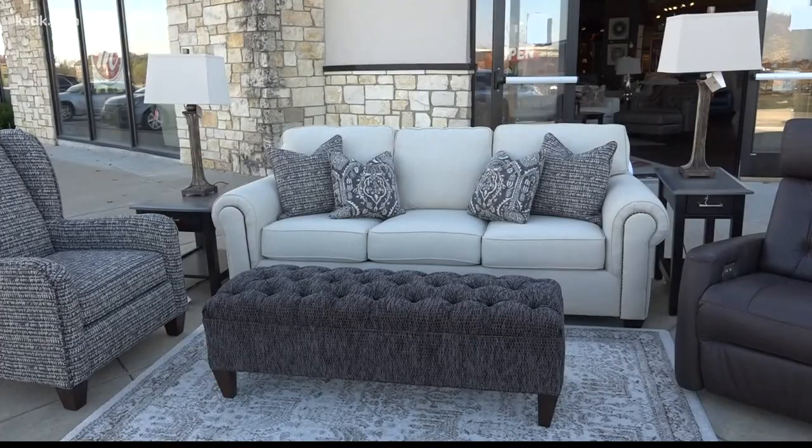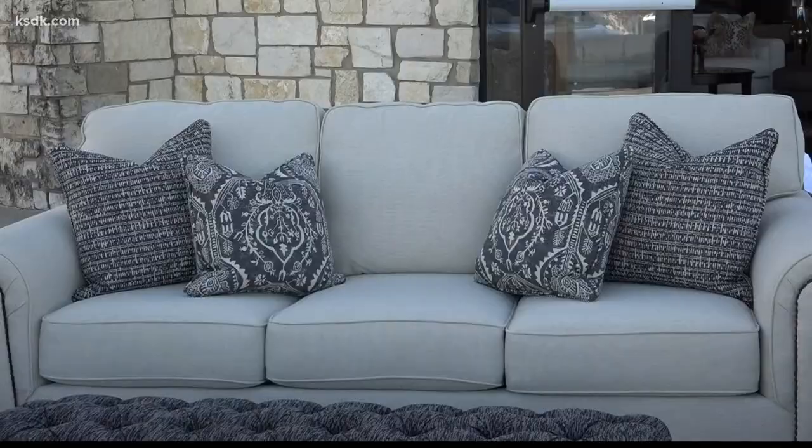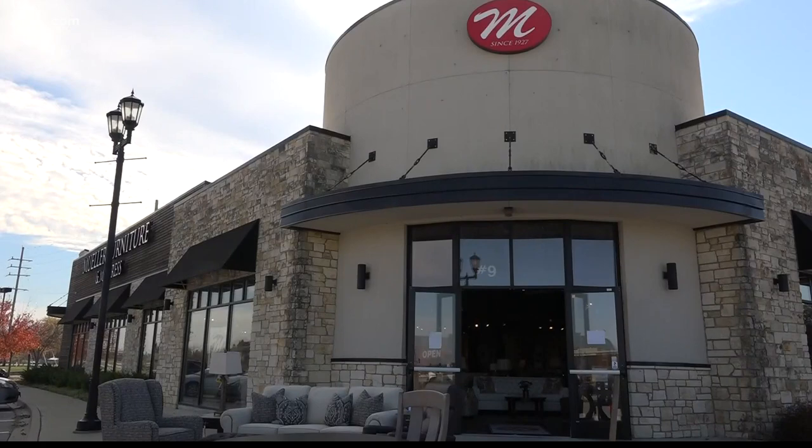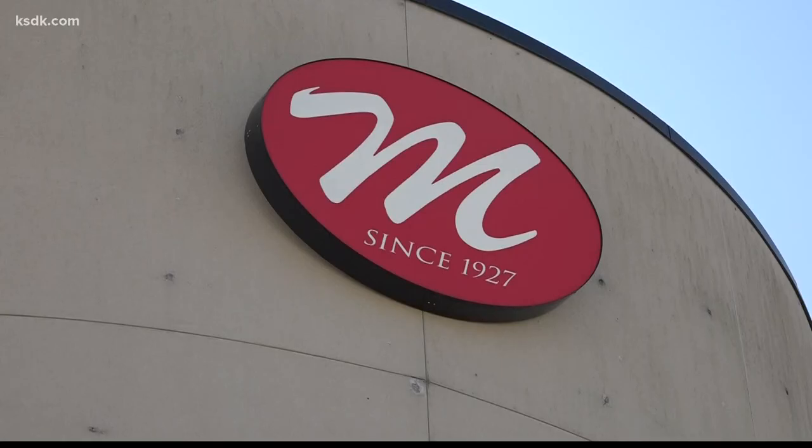COVID has really wrecked the global supply chains, appliances, furniture to some extent, but since we're buying from the Show Me State, and they're using a lot of local lumber supplies, we have the inventory on hand, and if you custom order it, it's gonna show up pretty quick. For 93 years and counting, people have trusted Mueller Furniture.